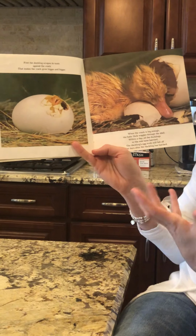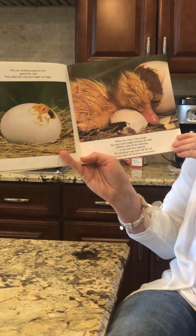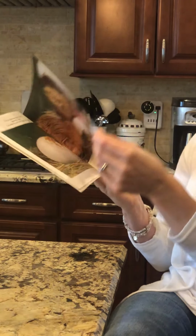When they first come out, they're all wet looking. They're not the cute, fluffy little ducklings like you would think. They're pretty wet and tired. They usually fall asleep as soon as they come out.